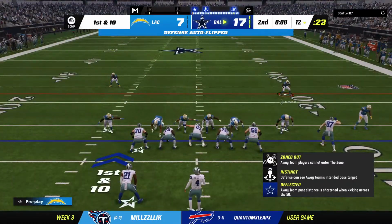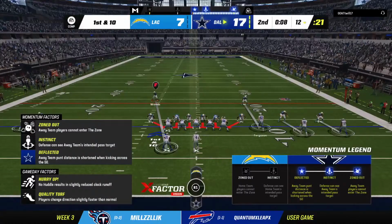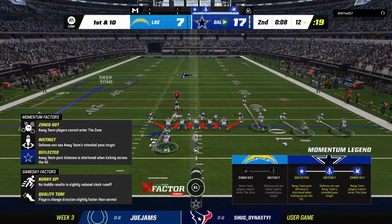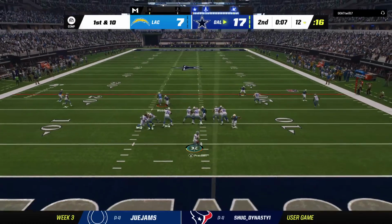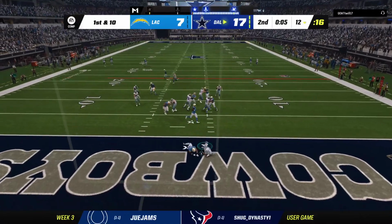About set for this next drive by the Cowboys offense. And with 8 seconds on the clock, really not a lot of time to try to put anything together. Following the interception, here's Prescott.